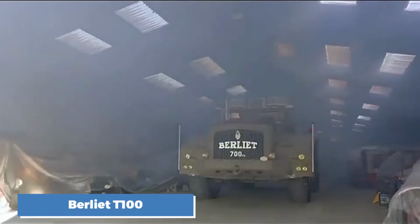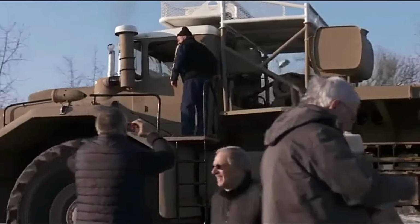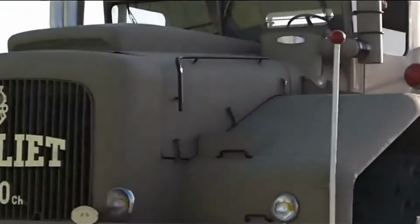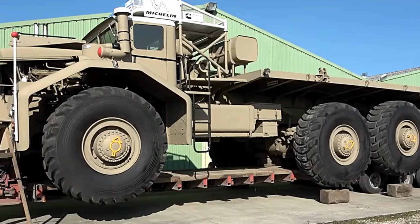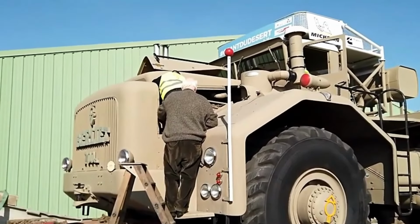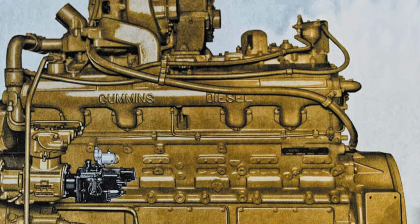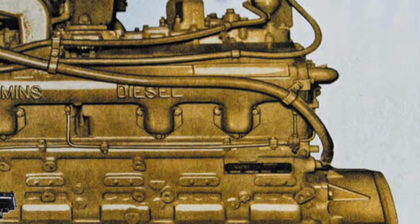Berliet T100. Let's start with the Berliet T100, a truck so rare and massive it's practically a legend. The T100 was designed in the 1950s specifically to operate in extreme conditions like the Sahara Desert's oil fields. When it was built, it was one of the largest trucks in the world. Massive doesn't even begin to describe it. Standing at nearly 16 feet tall and stretching over 50 feet long, it was powered by a gigantic Cummins V12 engine that produced an incredible 700 horsepower.